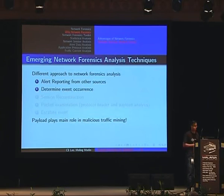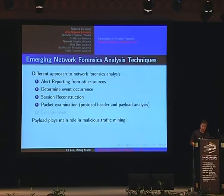And you determine the event's occurrence. Again, going back to the CCTV recording example, customers say, I think my purse or my bag or my notebook was stolen at this hour. So you go back in time and try to determine when the event occurred. And you analyze the sessions. We're going to explain more about what a session is in the next few slides, followed by examining the packets that you get, provided that you have monitoring infrastructure, and then escalate the events.